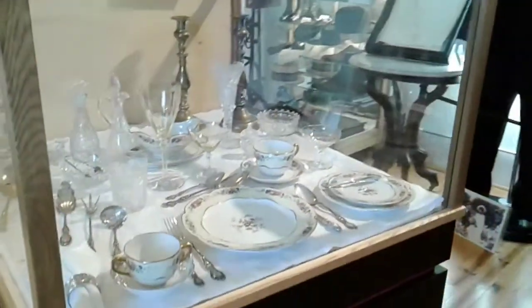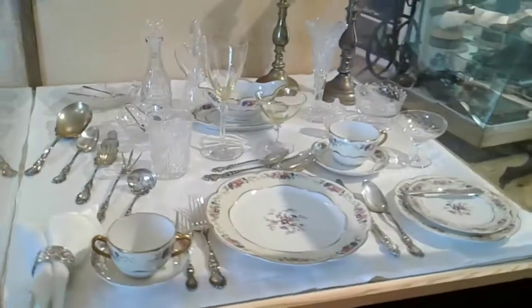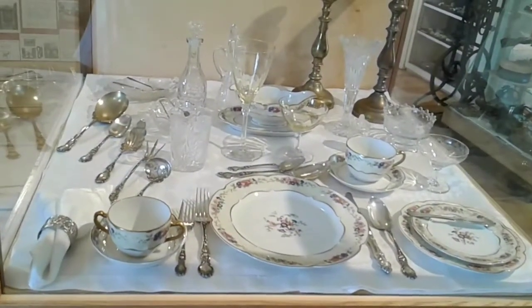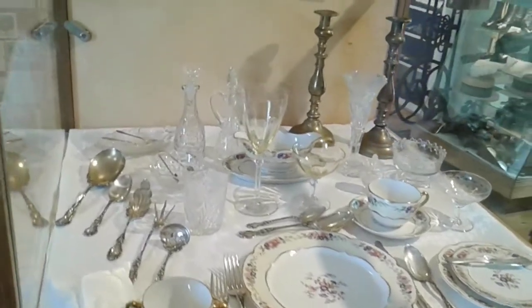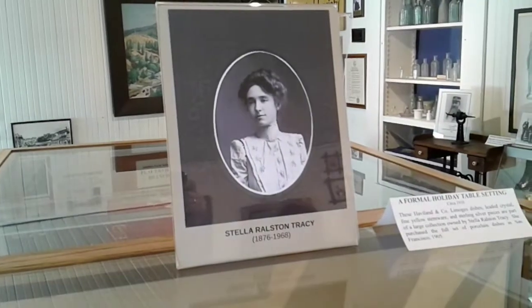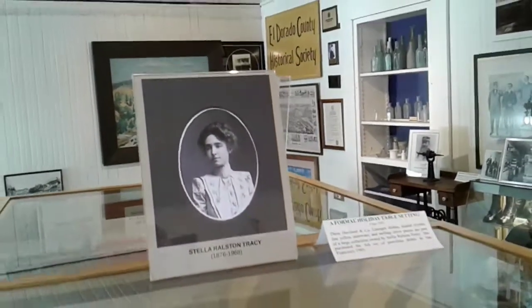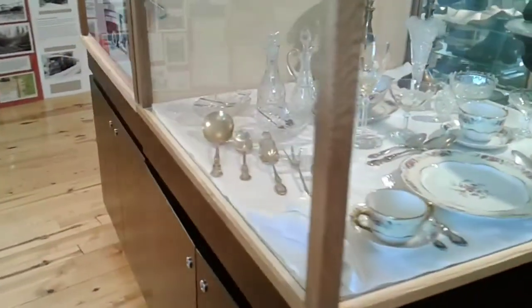This is Mrs. Tracy's china setting, and that would be for one person. And so that's beautiful Limoges porcelain, that's Waterford crystal, Fostoria stemware, and Wallace sterling. The pretty 18 karat gold on those plates. She could have put 10 people at her table, so that was, again, another novelty because we rarely see a formal table anymore.